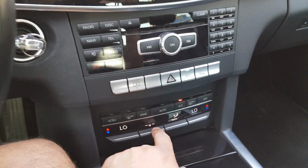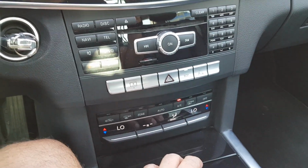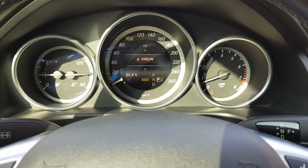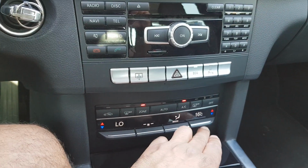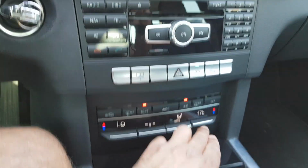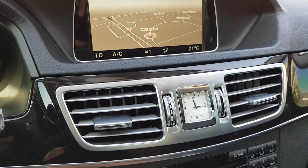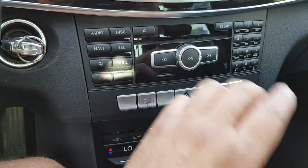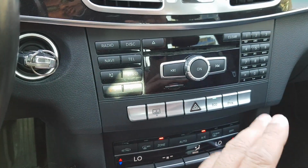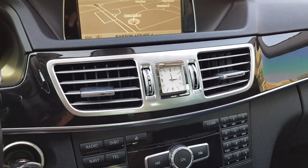So we could keep that at 1 bar. It's absolutely fine, despite it being 30 centigrade outside. The car's kept absolutely cold. Dual zone as well, so of course, you know, passenger can have different climate control as opposed to the driver as well, all being displayed on the infotainment screen. Radio, disc, USB, Bluetooth as well.